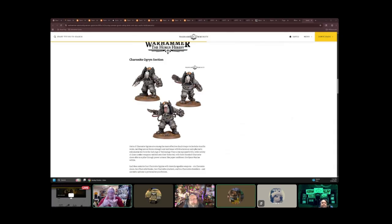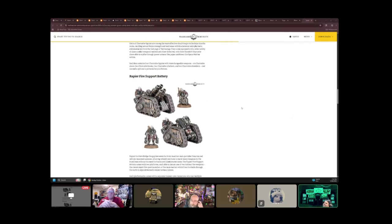Is it with the stuff they previewed for Adepticon? The only thing they have not pre-released is the Falchion one. Yeah, I think that's it. I hope we get that in the next month or so.